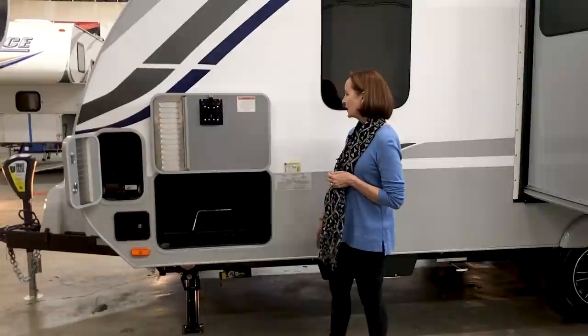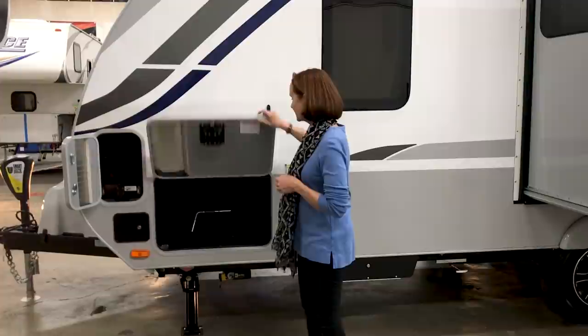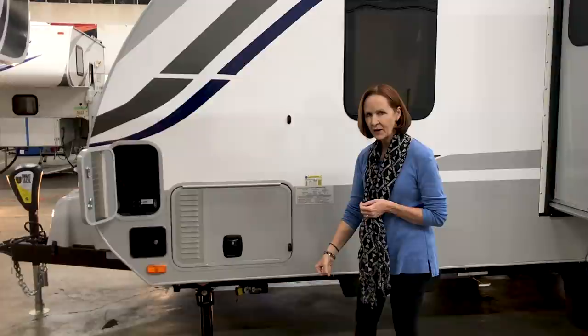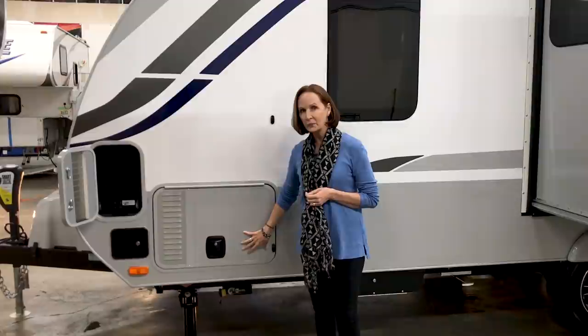Same magnetic catch at the top. And you'll notice this door is vented. Well, that is for fumes while you're traveling. You can't run the generator in this compartment. You'll want to take it out, set it on the ground, and run it actually outside the compartment. This is simply a storage compartment.